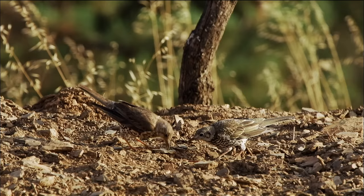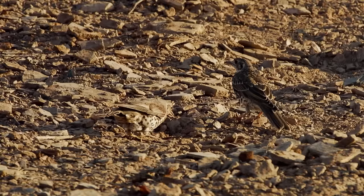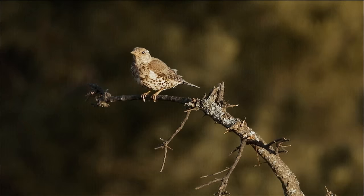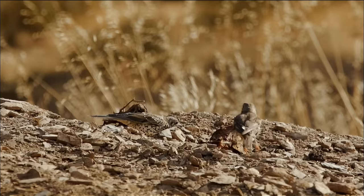This is the best way to teach him how he has to eat by himself. From now on, his parents won't give him any more food. And in case there's still any doubt in his mind, his father kicks him out of his territory. It's time for the youngster to face the world on his own.